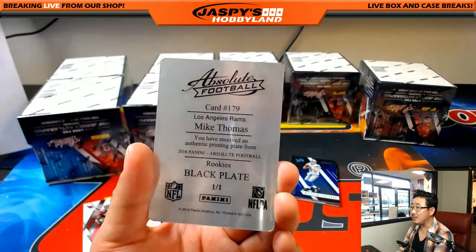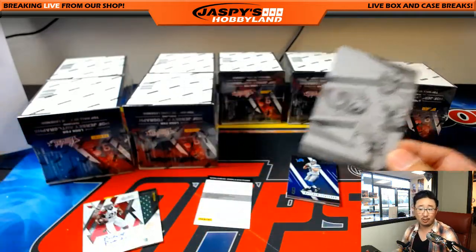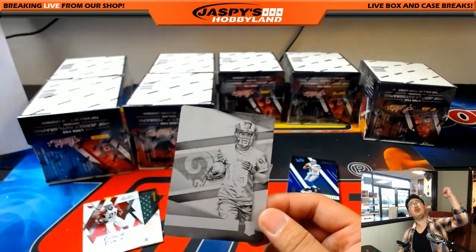That's Rams. Mike Thomas. Printing plate for Fidel. Fidel, all aboard the Big Hit Express. Woo woo!